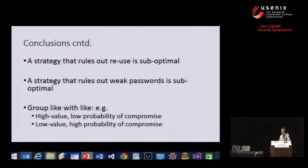Finally, the last set of conclusions: a strategy that rules out reuse is suboptimal. It just implies that your passwords on a finite-effort portfolio will necessarily be weak. Similarly, because there's a trade-off, the strategy that rules out weak passwords is suboptimal.